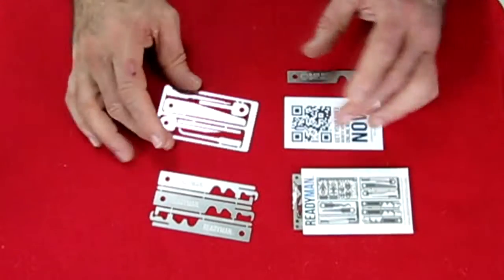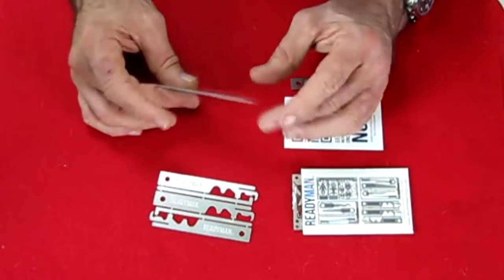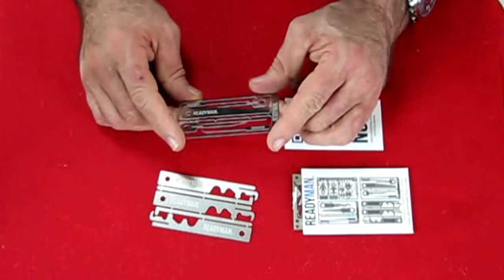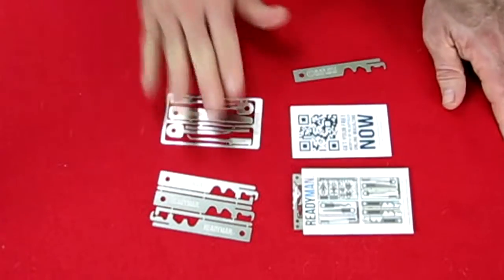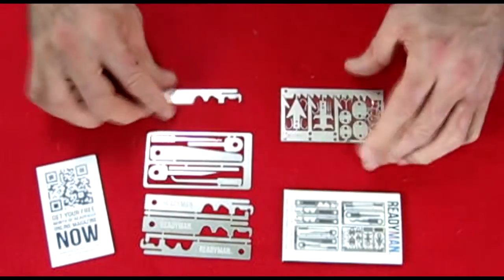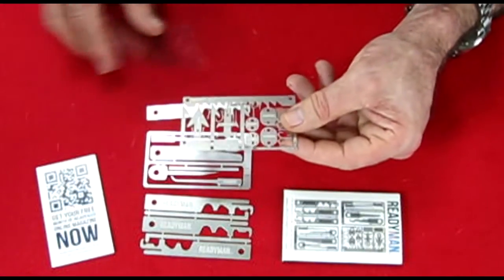And they're made out of stainless steel. They wanted a metal that was light enough to carry without adding too much weight to your wallet or in your pocket, but at the same time was durable, hard enough to do what it needed to do, and wouldn't rust readily. So this stainless steel makes that possible. So let me go over the last one with you, the survival kit. This is my favorite. This has a lot of tools on here.